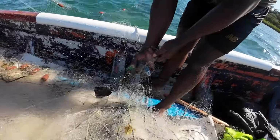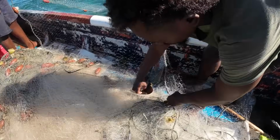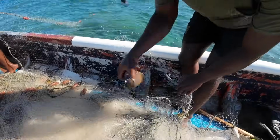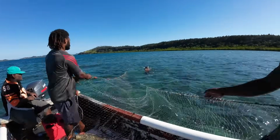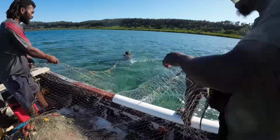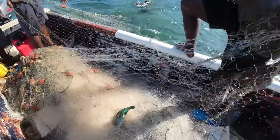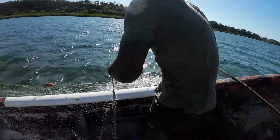Oh my god! Another doggy! Another blue doggy! Side ice! Probably die! Doggy! Good heist. Holy moly. Woo!